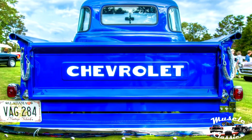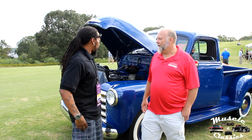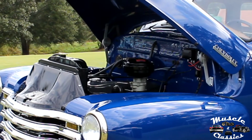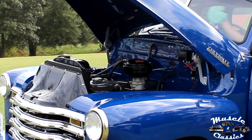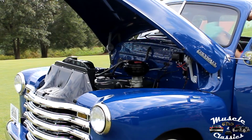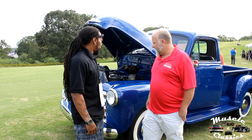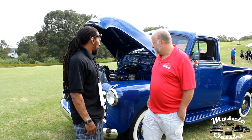Wow. As far as rust and, you know. Is this 100% still original? Yeah. This is everything. All original. No, I mean down to the fuse box. Yeah. No aftermarket body panels. All the body panels on it are original. Awesome. So yeah, we're happy to do it. Glad to do it. Thank you, man.